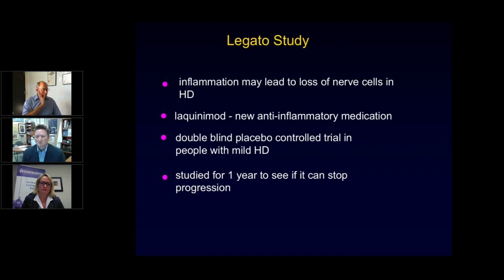So far, we have not seen a lot of side effects with Laquinimod, although some headaches, pain, and elevated liver enzymes can be seen. But again, we are very interested in this new approach to treatment of Huntington's with decrease of inflammation that may help improve function. So thank you. I will stop there.